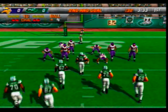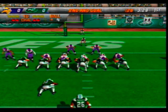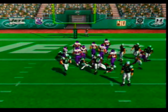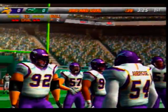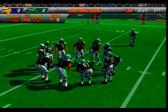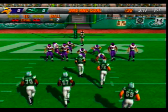It's second and goal at the 4-yard line. Looking upfield. Beckett comes up to make the play at the 2-yard line. Pritchett takes advantage of a little daylight. Picks up 3 yards. It's third and goal at the 2.